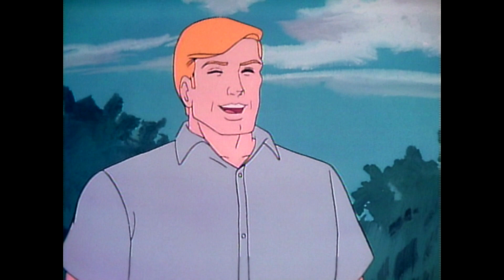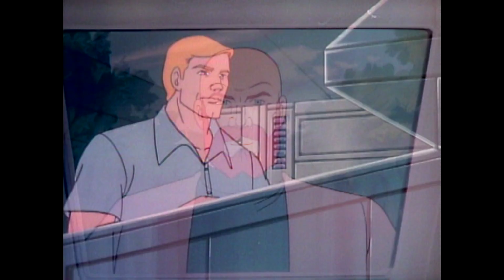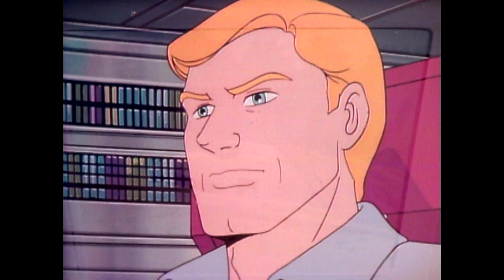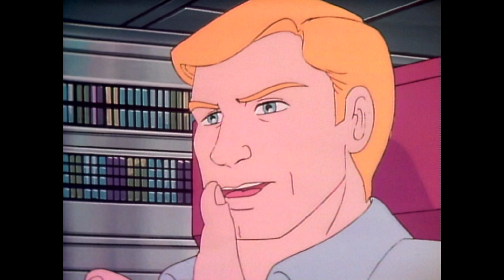It's a call from Alex. Matt, I'm out in the Everglades, and I've just waded into something very unusual. A full-size mock-up of the space shuttle, built completely out of plywood. I think this deserves a closer inspection. I'll be right there.